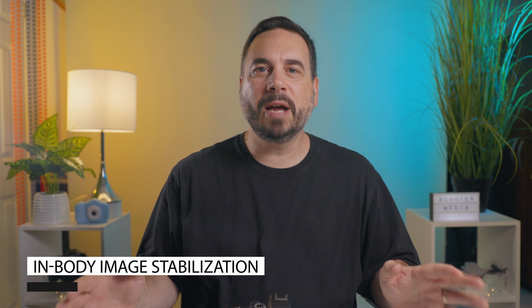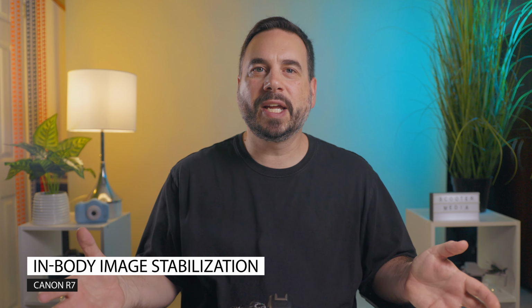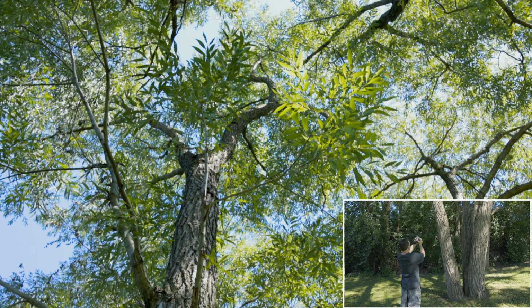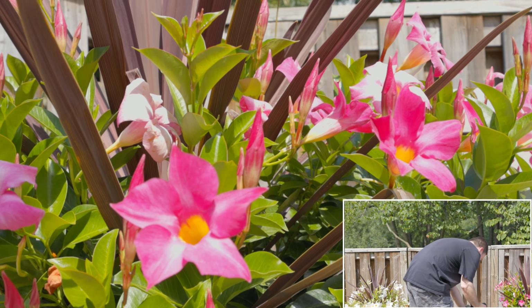It also features IBIS, or in-body image stabilization, which helps to improve the stability of the camera, which is great for handheld shots as well as vlogging. Here are a few examples of some handheld shots, and these are all done with me holding the camera and moving, or walking with the camera in my hands. And as you can see, they are pretty smooth.